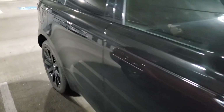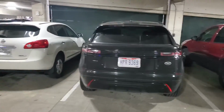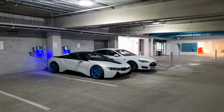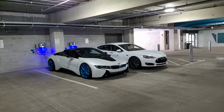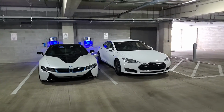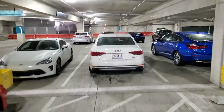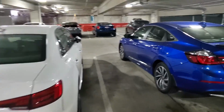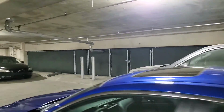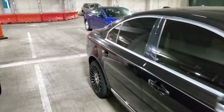Here we have a blacked out Range Rover Velar with the Tesla style door handles. There's an Audi A4. And over here at the electric car charging station, we have a BMW i8 and a Tesla Model S. Currently being charged. No front plate on neither car. Another A4. That Honda Pilot looks pretty dusty. Right here is a Volvo S80 with a V8.